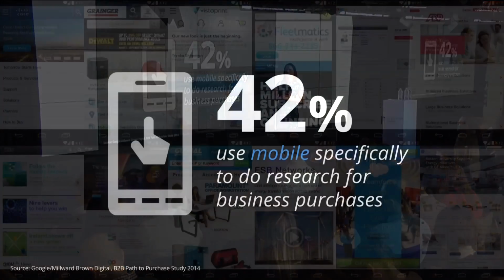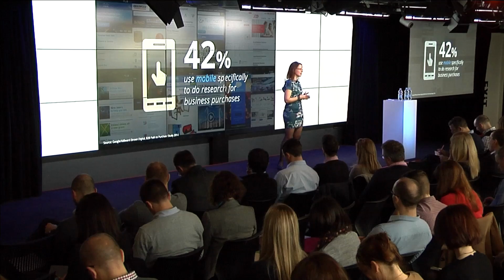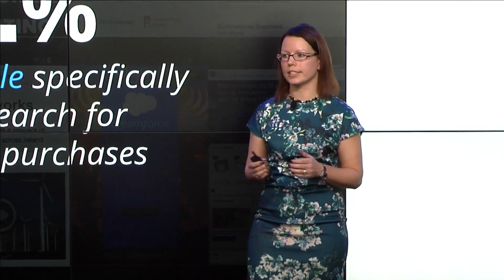Let's move on to mobile. And we saw that from a consumer perspective, mobile was driving drastically the time spent with digital. We don't see as drastic a change from a B2B perspective. 42% of B2B decision makers are using mobile in that research process. That's up only 5 percentage points in the last 2 years. So it's no huge increase, certainly not a big tipping point that we could see.